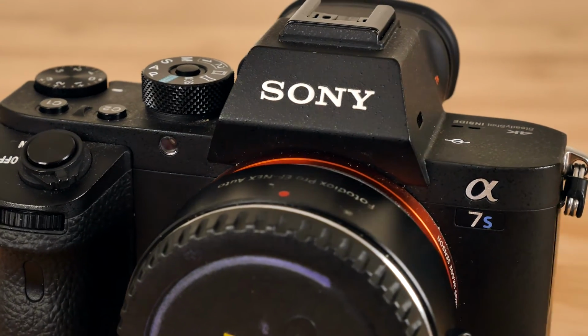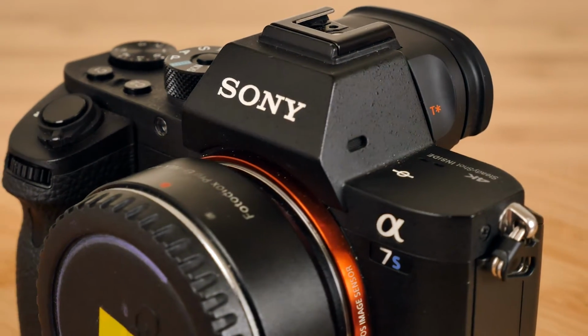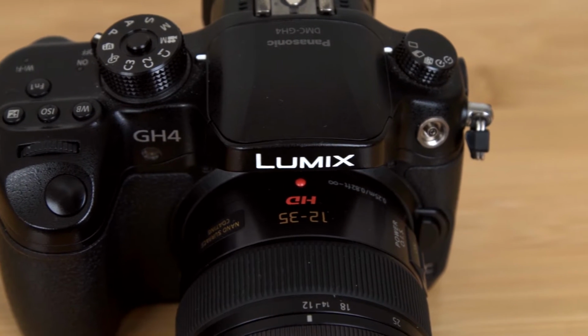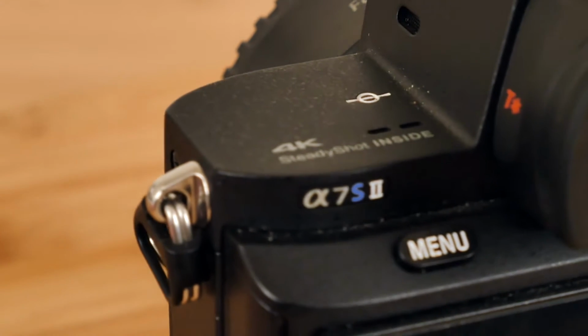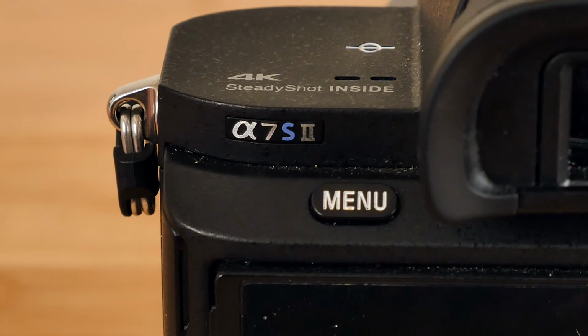I have equally as much respect for the Sony A7S Mark II as I do for the Panasonic GH4, and I'm curious to see if it's worth all that extra money. Let's see if it's worth dropping everything and buying a Sony A7S Mark II.